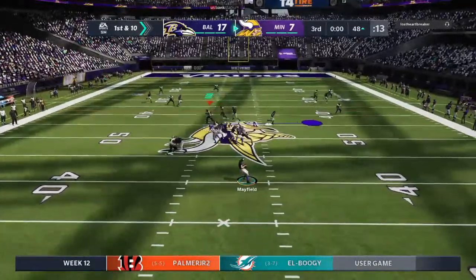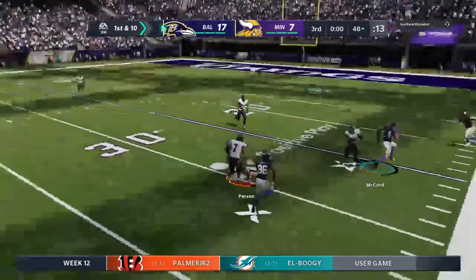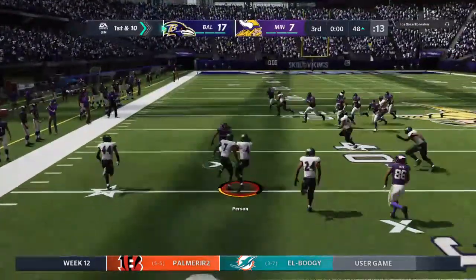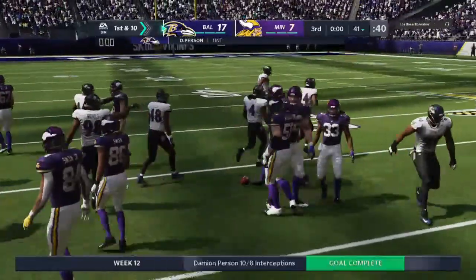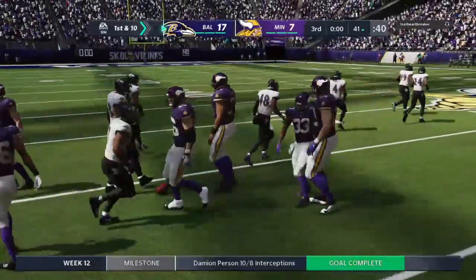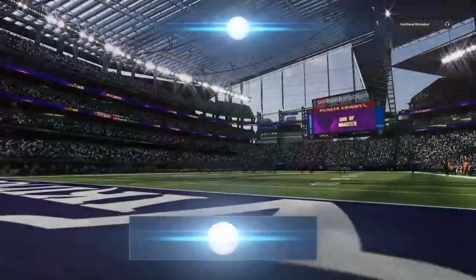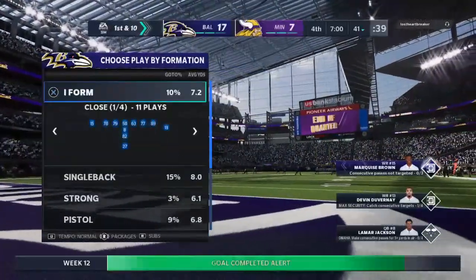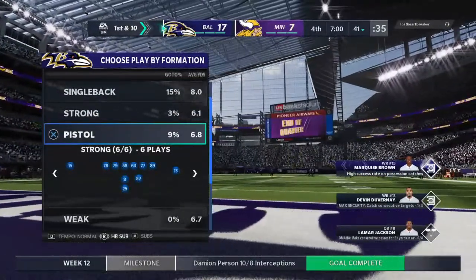Mayfield on first down. And Mayfield again with the interception. His third. Picked off at the 30. And it's a big turnover there on the final play of the quarter. And that is going to do it for this third quarter of action. You're watching the NFL on EA Sports.